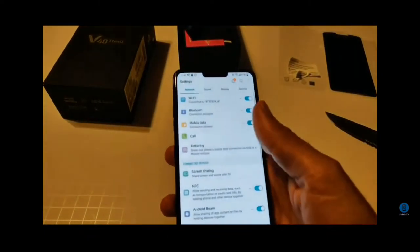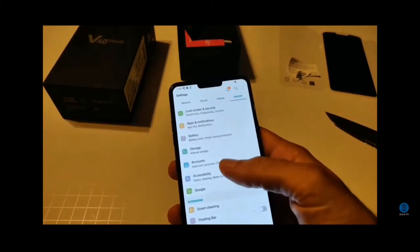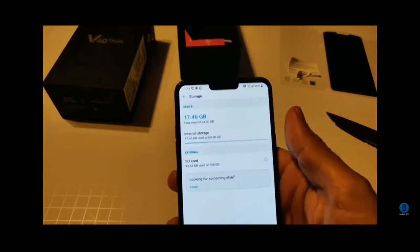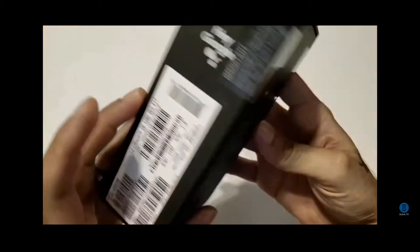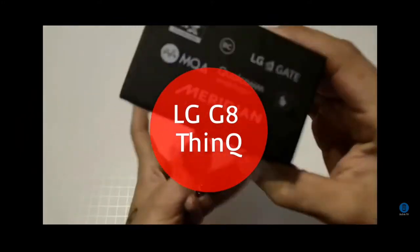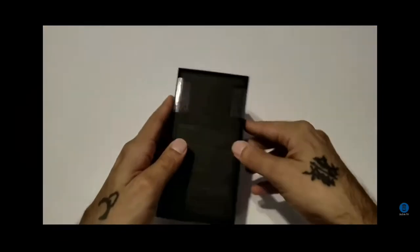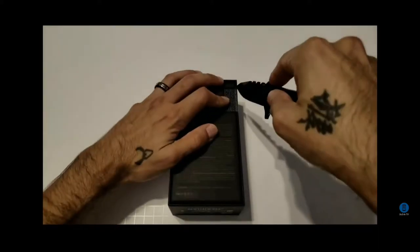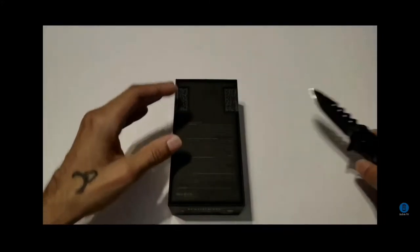Let's go ahead and jump into settings and I'll show you guys the storage as far as what is being used, and there is 17 gigs being used, and then stuff on the bottom, Qualcomm, DTS:X, Meridian, stuff like that. There's really not much on here. LG is very, very simple with their packaging. It kind of annoys me that they don't include fancy stuff like Samsung, you know.